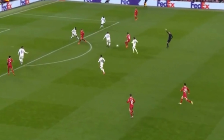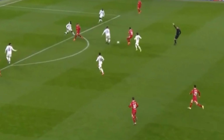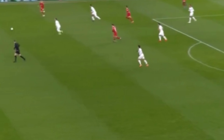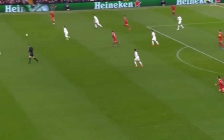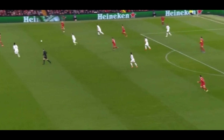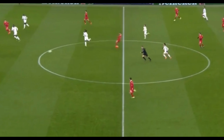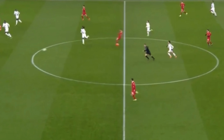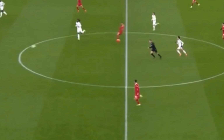There were moments when Madrid's press lost its edge. They either lacked the intensity or didn't cover the right passing angles, which gave Liverpool an easy route to play out from the back. In these situations, Liverpool's build-up looked comfortable, moving the ball with little resistance and bypassing Madrid's midfield with ease. It wasn't the consistent high press approach you would expect in a game of this magnitude.